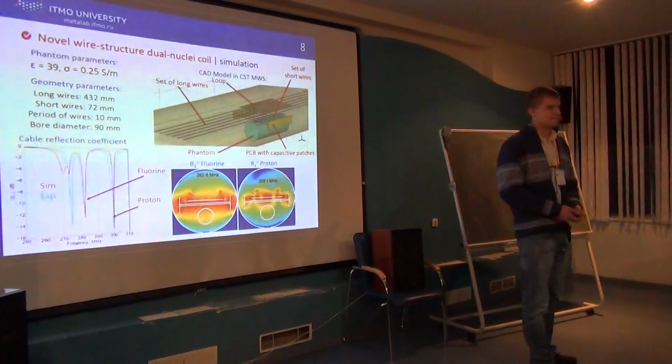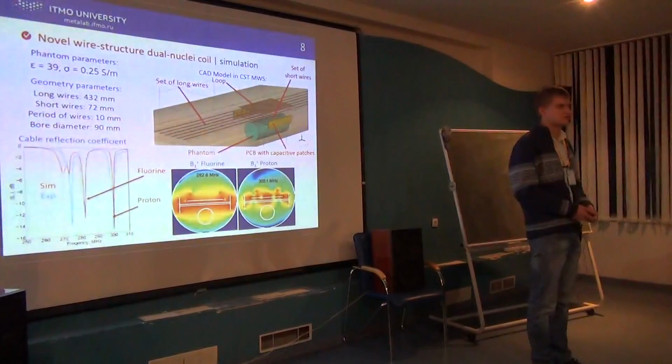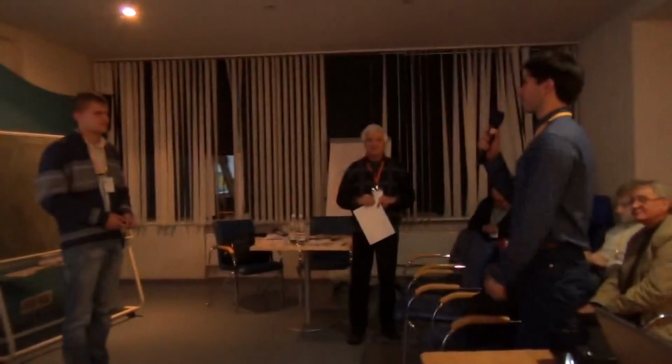Any more questions? Okay, I have one. Thank you for the very interesting presentation. I think you guys in ITMO are going to redesign the MRI, and you're going to redesign it to look like a barbecue party. Okay, my question is, why do you need the square patches?